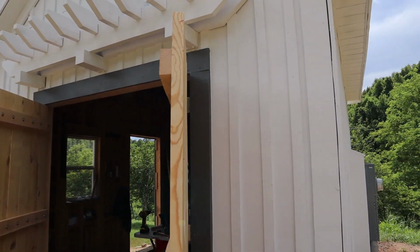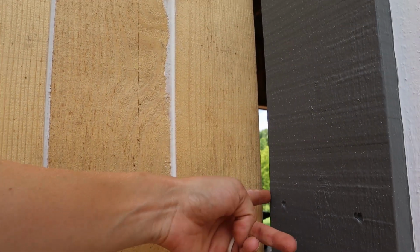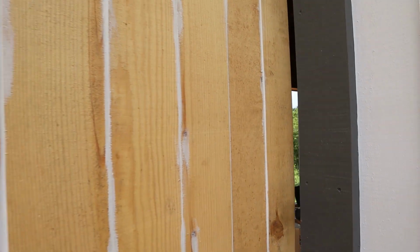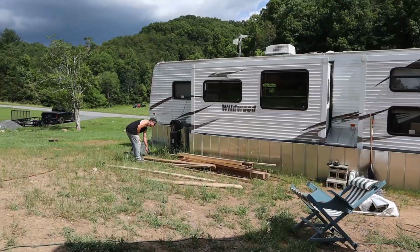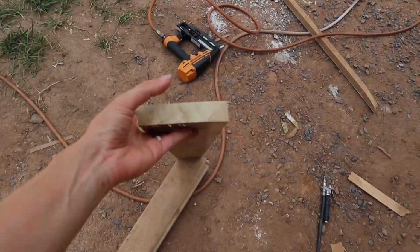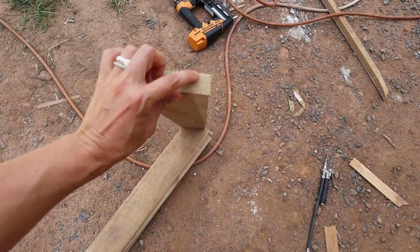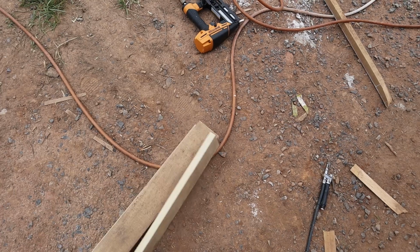The predicament that we've run into is that we're putting our trim here and it's too thick right here, so it's not letting us open past 90 degrees. So what we're gonna do is angle one side like that so that the door can swing more, and we have to use scary saw for that.